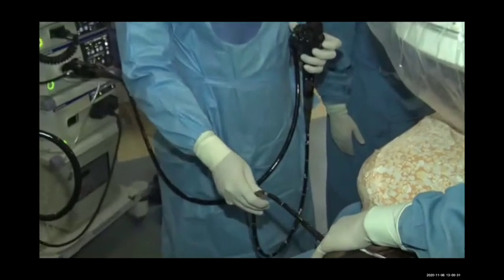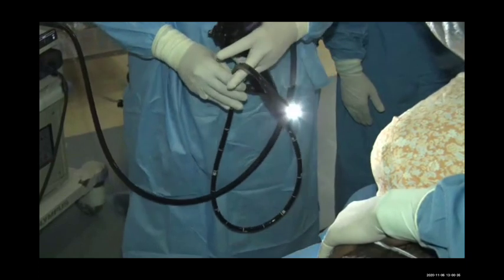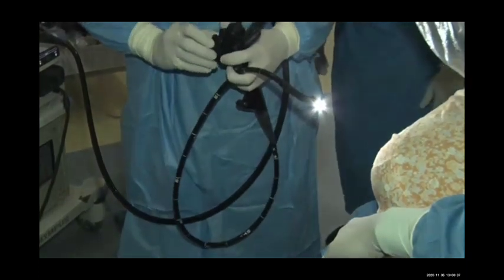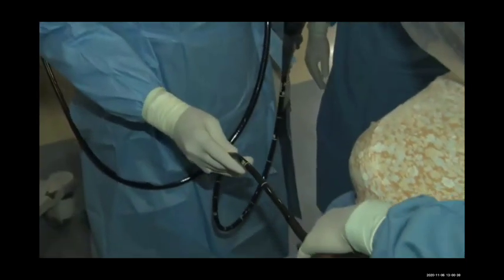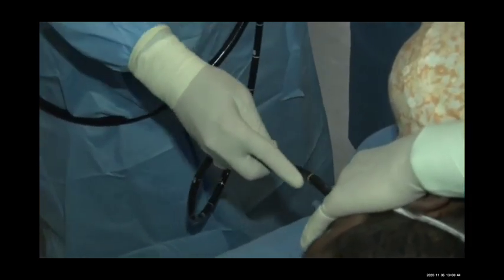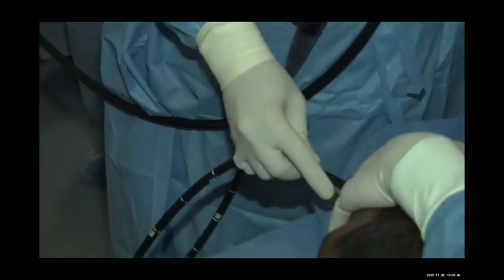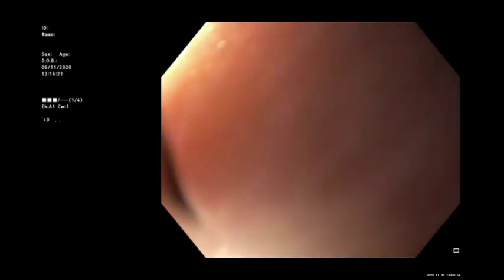Dr. Sahu? Yes, sir. Good afternoon. Before any EUS guided intervention, I always do the endoscopy to check myself what is the status of the esophageal varices as well as the status of the fundal varix. So I'm first doing the endoscopy before starting the EUS.